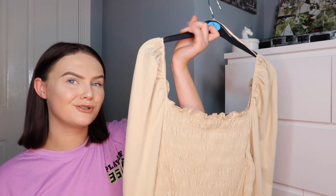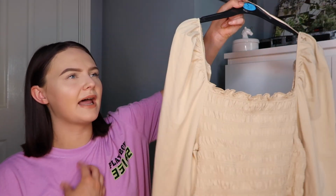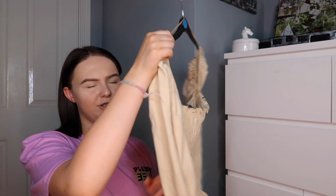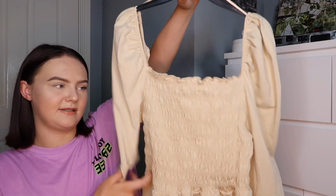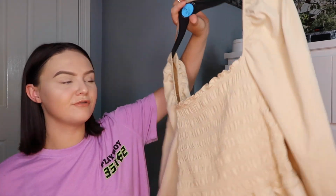Obviously you will see in the try on clip what it looks like, but they have so many tops like this. They had a black one with white speckles, but it was a bit see-through in the back. I wasn't sure about it, so I went with this one in the end. But I absolutely love the nude colour, and it's just like a Primark classic. I got mine in a small, which is a 10 to 12. Obviously it will be stretchy, so yeah, I really like this top.